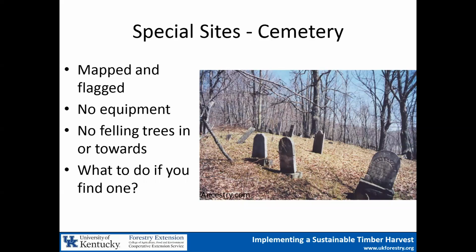Or if you do fell trees, you want to have them fall in a manner that they do not endanger any of the tombstones or any of the areas within the cemetery. This may not be possible with some trees. They may lean too far towards the cemetery, and you may even consider just not cutting those trees down. So it's important that you have a forester, or you use your own intuition to find out whether or not certain trees may or may not be worth cutting down in the area.